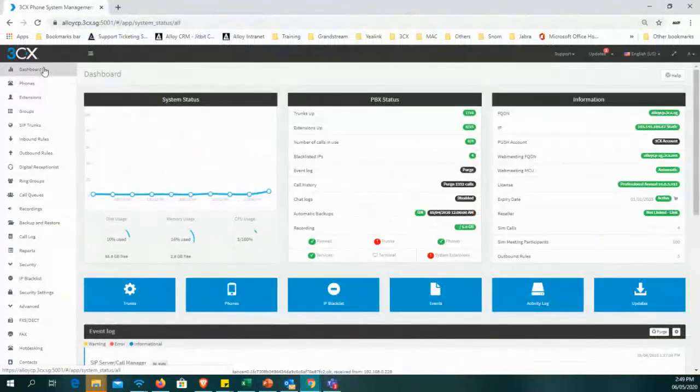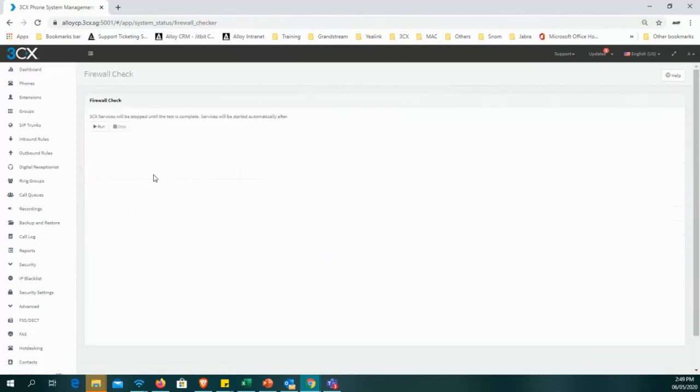So this is the 3CX server in the Ali office. As you can see, the firewall is green. That's the step one you should check when doing a remote extension. So make sure the firewall checks here are all green. You have to run this and make sure everything is green.